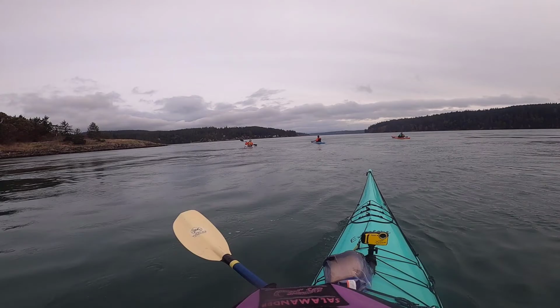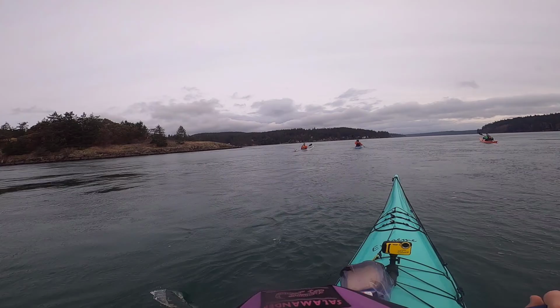Bit of a headwind now that we're out. Got a current behind us and a headwind in front of us.